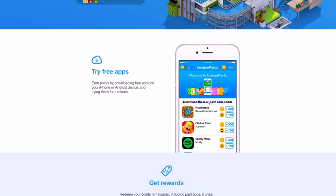They make sure that you use the app for about 2 minutes after you download it, and then you get the points from Feature Points. So sometimes you just need to use the app until you get that notification on your phone that you got your points. It usually just tells you to use it for 2 minutes after you've downloaded it. Once you use it for 2 minutes, or you may even want to go a little over just to make sure, then within the next couple days you should be getting money from that.